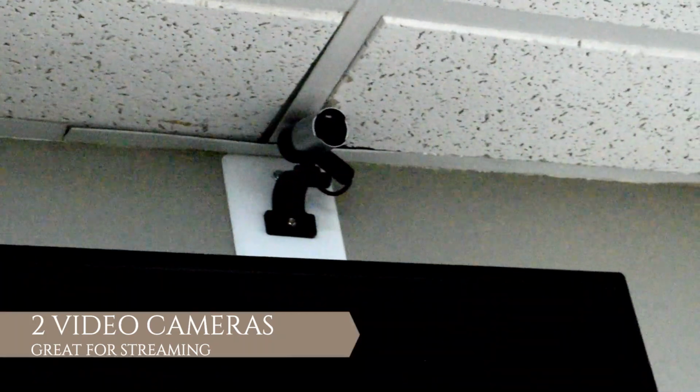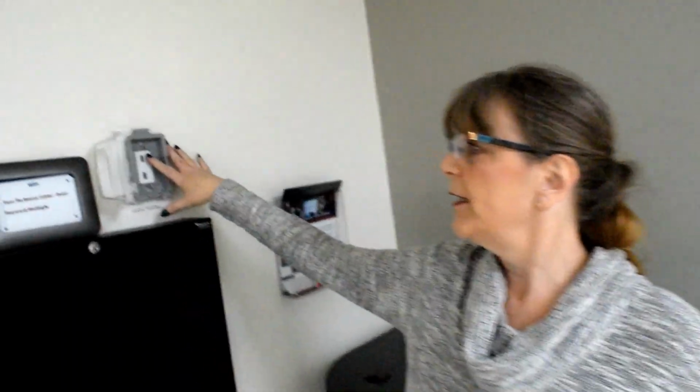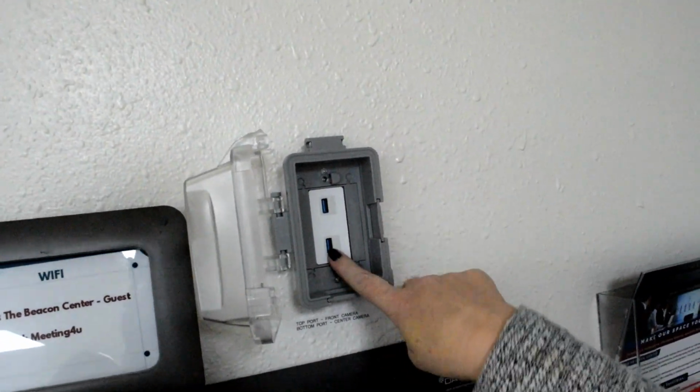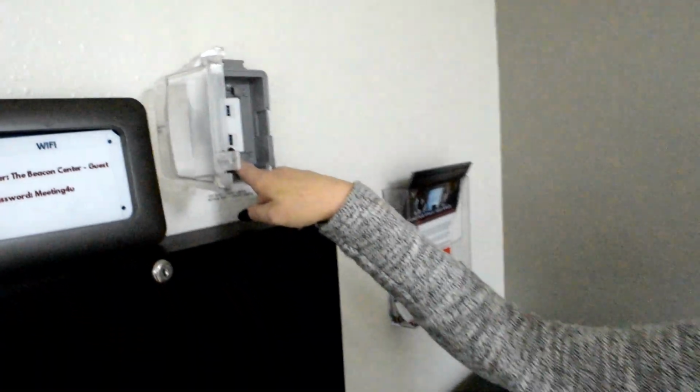Here at the Beacon Center, we have installed 2 different video cameras, and this is for your use of streaming. We have it all pre-wired for you. All you need to do is come to the wall here. You can plug into our center camera, which will get your speaker, or you can plug into our front camera, which will display the entire room. This is great if you have a guest speaker who can't be here, or you need to offer video tickets.